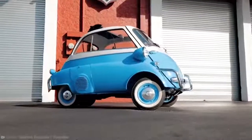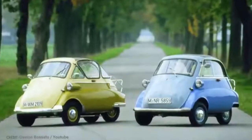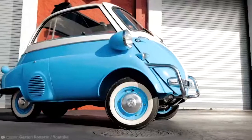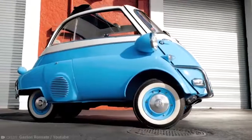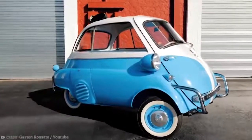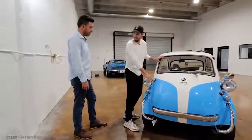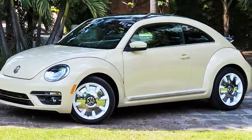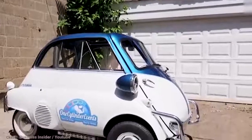BMW released this tiny car in a whopping 45 different colors, and with versions ranging from standard to deluxe. They were also registered in Germany as motorcycles, probably given that they weren't all that much larger than them. Over 160,000 units were sold before cars like the Volkswagen Beetle put an end to the Isetta craze.